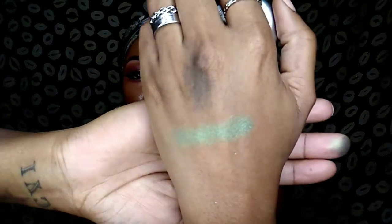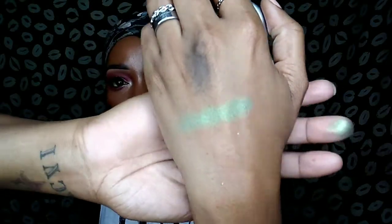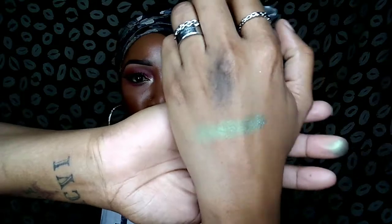It's a little sheer. Let me try it again. It's really pretty. So that's the first color. I don't know if you guys can see that because it's a little sheer, but it's on my finger too. It's like a sheer green. It's really pretty though. But I can tell that I'm going to have to use a white base. I'm definitely going to have to use a white base underneath that green because, yeah, it's pretty sheer.